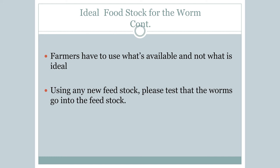If you're going to feed them, try them. If they go inside, they're happy. If they don't go inside, you can't use that stuff. So I can tell you what you're going to use till the cows come home. The worms will actually tell you what they want. Okay, the worms are clever. Please understand that.